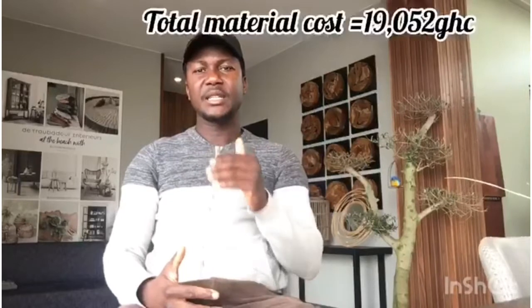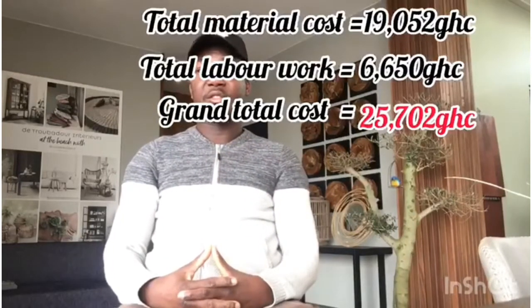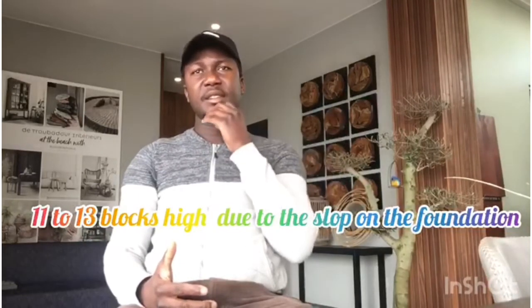So the total cost of laying blocks on top of the foundation till the lintel level is 25,702 Ghana cedis, and I think it's 13 blocks high, and the total living space of my building is 316 meters square. So I hope that this gives you an idea of how much it costs to build a house in Ghana. As we proceed with the project, I will do an update step by step.